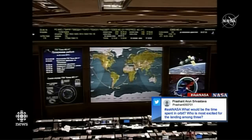And our next one comes from Prashant, who wanted to know what would be the time spent in orbit. Who's the most excited for the landing among the 3? No way of knowing definitively for that second part, but it is the first ever landing for David and Anne, so this will be the first time they get to experience a touchdown in Kazakhstan. This is the 4th time for Kononenko, and again, their total time in space on this mission was 204 days. And so that's 204 total days for both Mclain and David. For Kononenko, though, as we mentioned, he's up to 737 days, good enough for 6th on the all-time duration list.